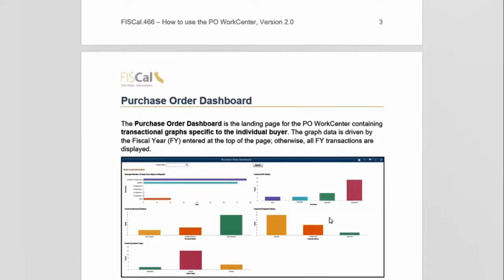The graph data is driven by the fiscal year entered at the top of the page. Otherwise, all financial year transactions are displayed. So if you want to see a different fiscal year, you can enter the fiscal year and click on search, and the graphs will be displayed for that financial year.